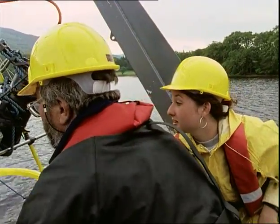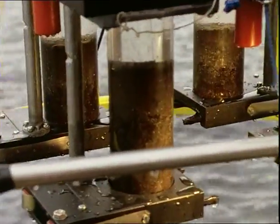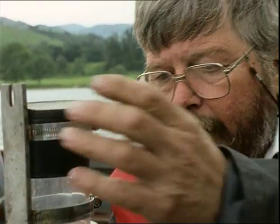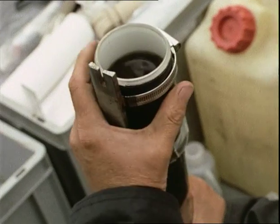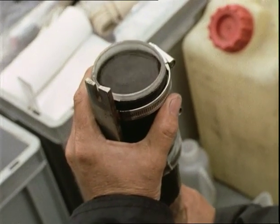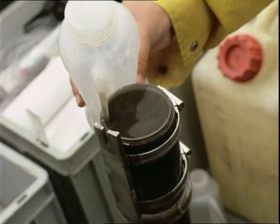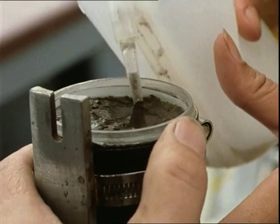Crystal clear on top. They are actually really good. They're four perfect cores. Right? Yeah, it's not too disturbed. Right. I'm glad Steve suggested this method. Yeah. You notice there's not much sand in this? Mm-hmm.